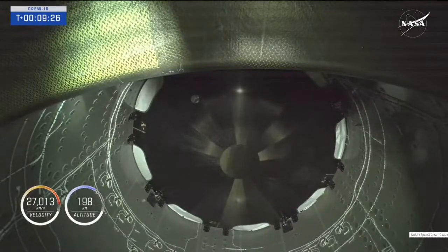And there we heard confirmation: launch escape system disarmed. Good confirmation of orbital insertion. Crew 10 is now well on their way to the International Space Station following a 9.5-minute flight uphill.